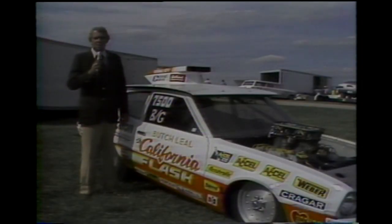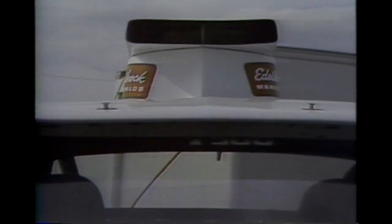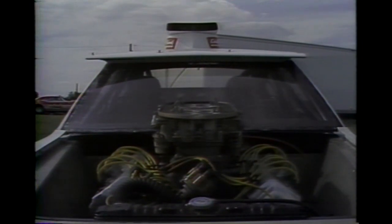Drag racing is the most innovative of all motorsports. The Best Engineered Award presented at these NHRA national events is really a treasured thing for the racers. There's over 600 cars in this incredibly huge pit area. The choice is a most difficult one. Any category of car is eligible for the Best Engineered Award. It's based more on caliber of craftsmanship and innovation, as we discussed. The people at Fram have selected for the Best Engineered Award at this 13th Annual Spring Nationals the 77 Plymouth Arrow of Butch Leal, the California Flash, as he calls himself, from Northridge, California.